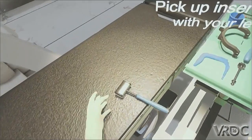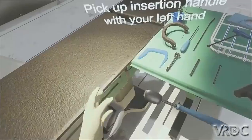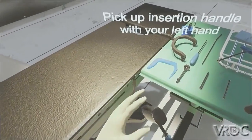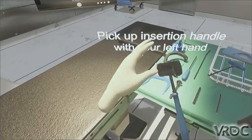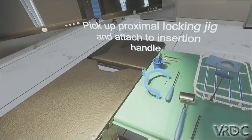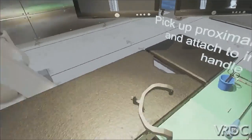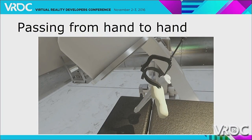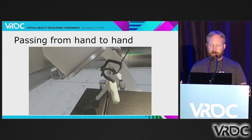So another place that actually helps out a lot is when you're passing objects from hand to hand, because you just maintain the object's position. It's not affected by passing from hand to hand. And it's actually a surprisingly common thing for people to do, and quite a natural thing for people to want to do when they're interacting with objects in VR, is just to pass something from one hand to another like that. And it's important to try and support that as naturally as possible.